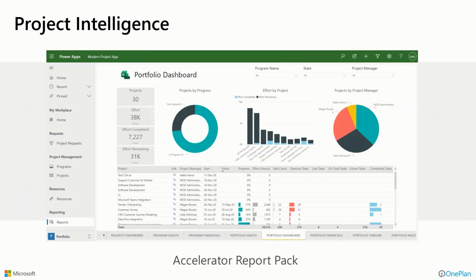And then overall, the Accelerator report pack, and we'll demonstrate some of that here today with different reports that come as a natural output of the process using standard Power BI capabilities, but leveraging the data from the Project for the Web and the Accelerator itself.